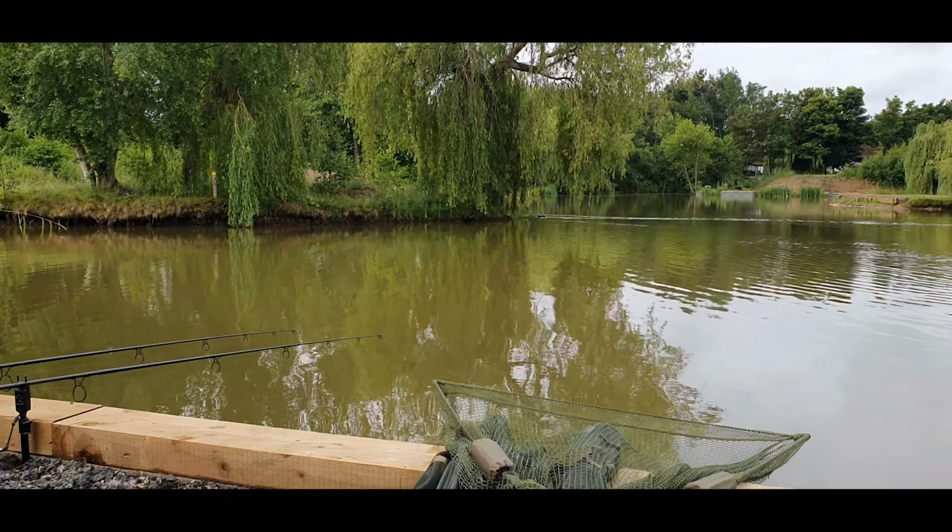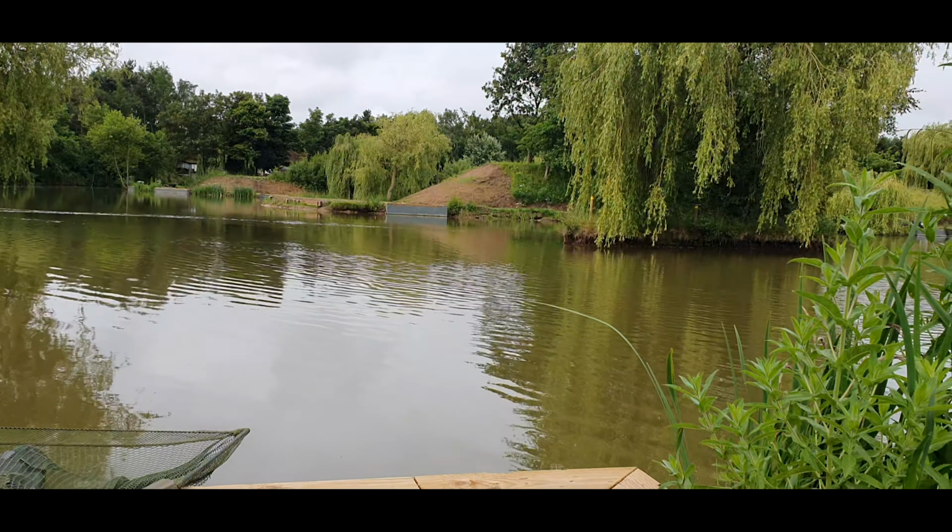Back on Pulbridge Farm on the M Lake today. I'm on peg 2. I'm keeping it down because there's a chap just to my left and a couple of chaps opposite on pegs 5 and 6. So I'm going to try and keep it down today. Just cast out. I'll show you the swim. It's a nice little peg. I've just got one cast in between the two yellow markers, and then I've got one around about here, probably about a foot or two off the bank.